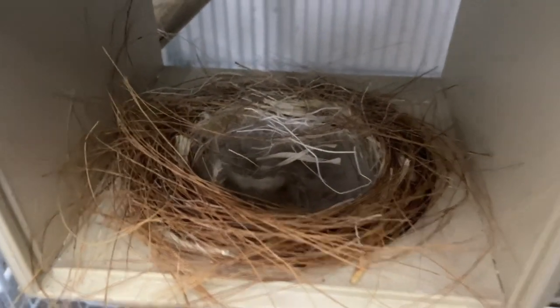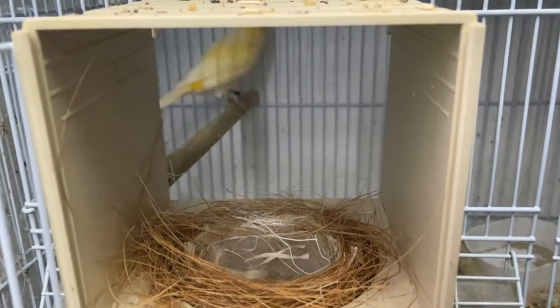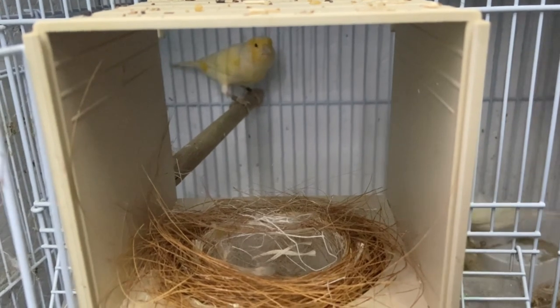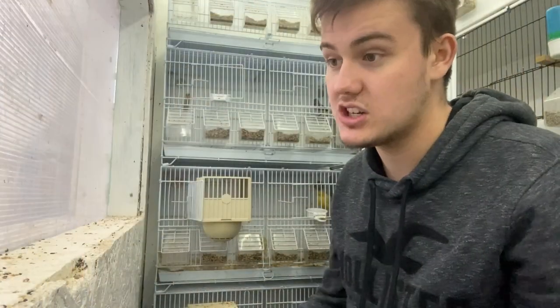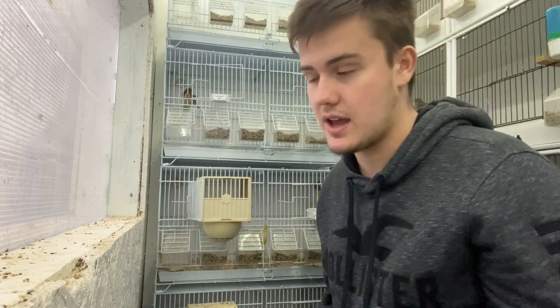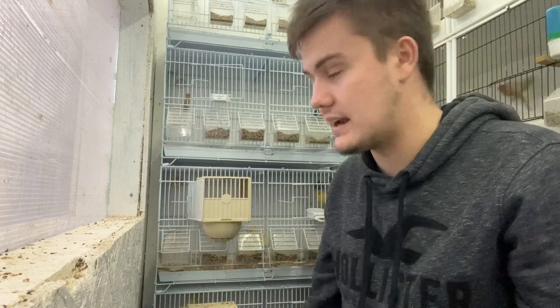I'm not completely sure. I've never bred yellow mosaics before. I never really fully bred new colours. I don't have as much experience with the canaries. I've bred more natives than canaries, mainly just because I prefer and enjoy keeping the natives more. But nevertheless, I do love canaries and I really like them.